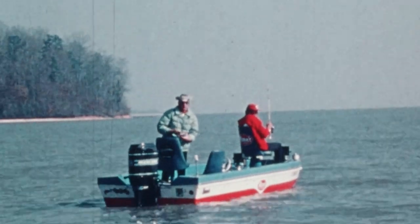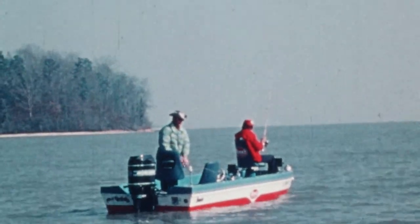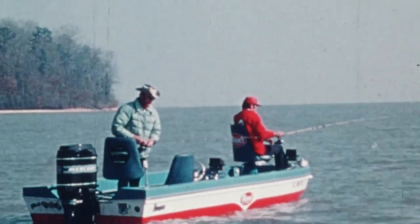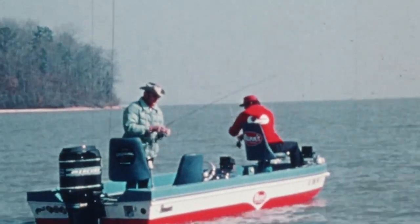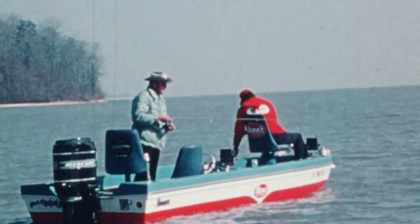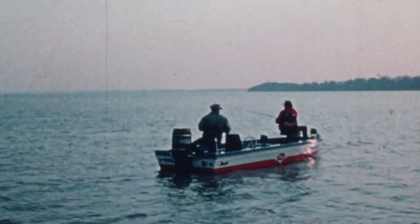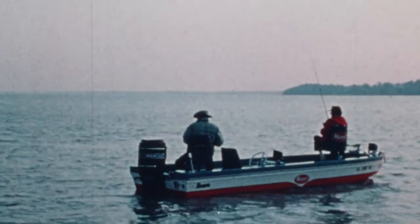Kind of get an idea there in the background how big this lake is. And it can really get rough on a windy day. There's kind of bad weather warnings out. You don't want to get too far from one of the marinas on this lake. It really gets the white capping, and you certainly don't want to be out there.